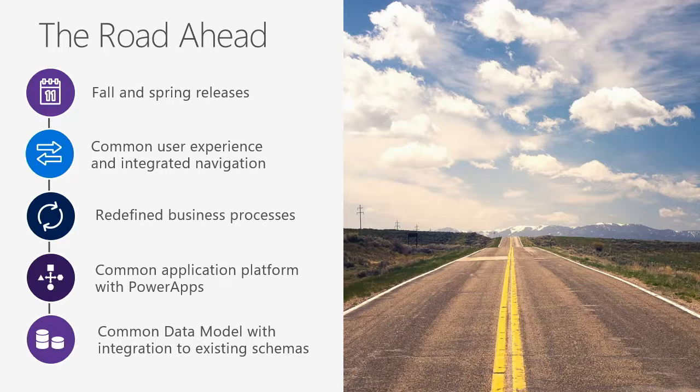And Dynamics 365 is completely offline available, as we're also now providing with the next release, which is in December. We're providing an offline API, etc., so more from a development perspective, where you can do more work on that side as well.